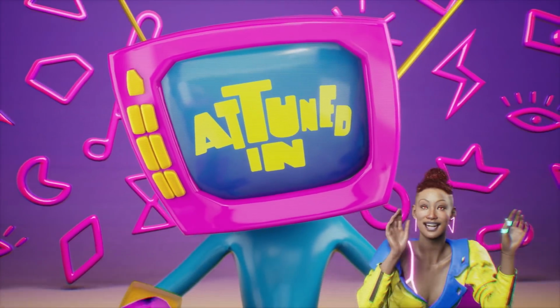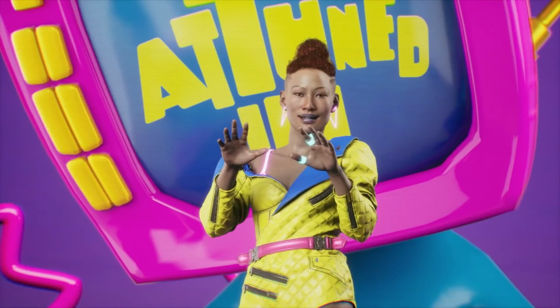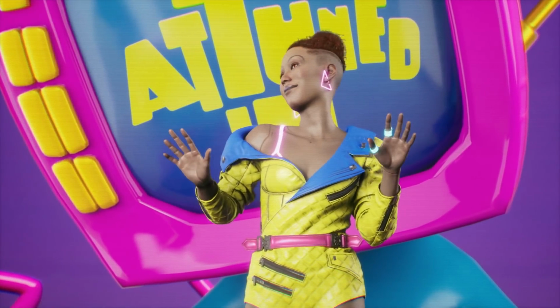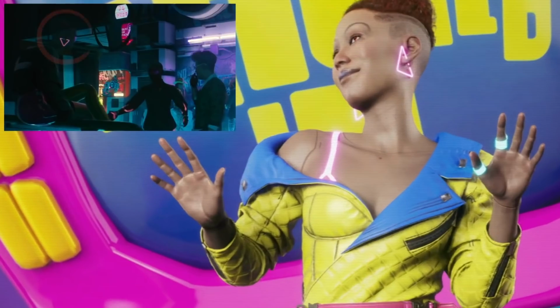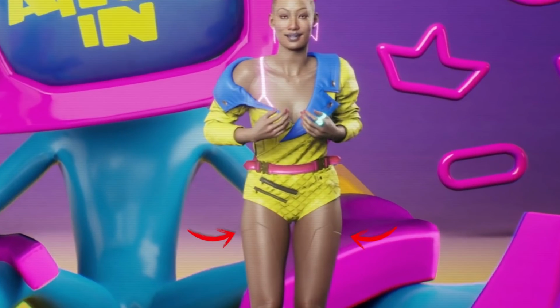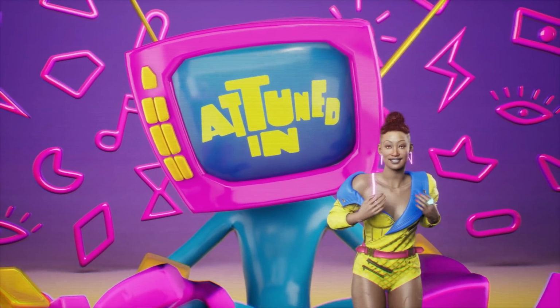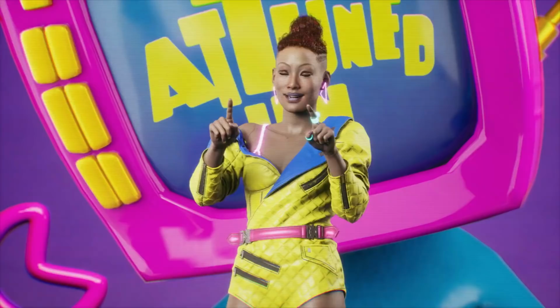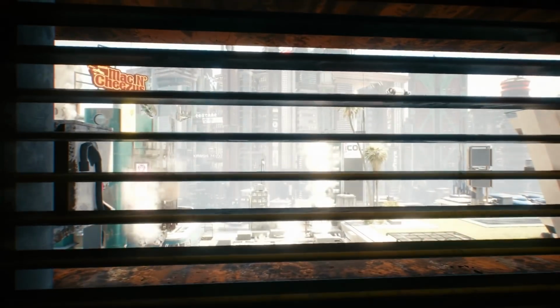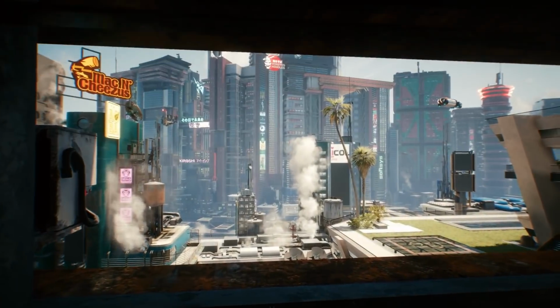The Postcards from Night City trailer opens up with a talk show in Night City called Attuned In. The host is sporting some incredibly flashy attire, including what appears to be the glowing earrings we first saw in a prior trailer analysis. Although she does look relatively human, the etchings on her skin also indicate she may also have some other modifications under the hood. I'd imagine some of these media personalities would like to retain a more human look to be more presentable on TV.